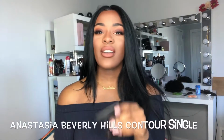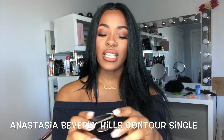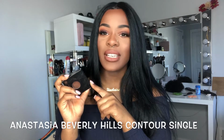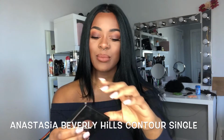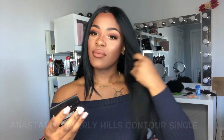My favorite contour powder is this one right here. This is the Anastasia Beverly Hills contour powder in Carob. I buy the individual ones instead of buying the whole kit because I wouldn't use the rest of the colors in the kit, but I know exactly what I want when it comes to contouring, and I think this is the deepest shade, and I just love the way it looks.